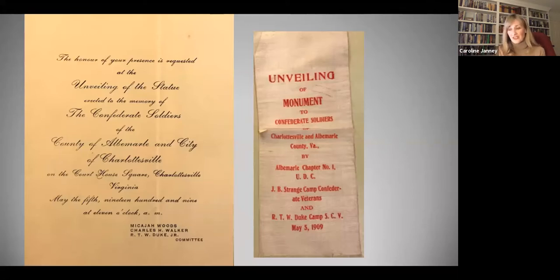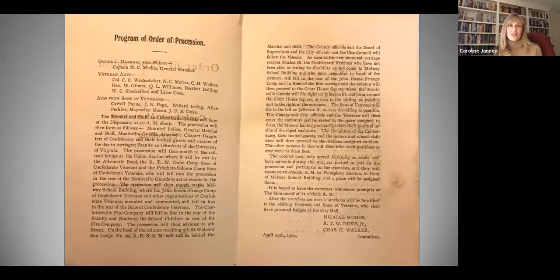Before the procession on May 5th, or before, excuse me, the dedication, there would be a grand procession, a procession that would begin on West Main Street near the university. And there was a plan for this procession. There was an order in which all of this was to happen. It included the mounted police, county and city officials, Masonic orders, the United Daughters of the Confederacy in carriages, the Confederate veterans, UVA students were all to be included.